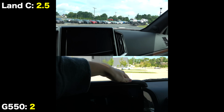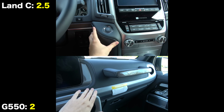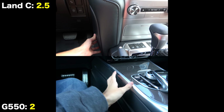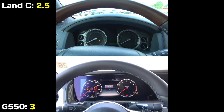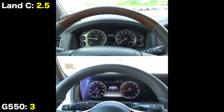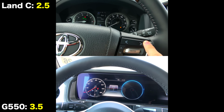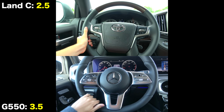Now checking out the overall material quality, the G-Wagon is going to deliver some nicer touches as expected. While the Toyota, with real wood and leather, is nothing to brush aside, the G-Wagon has generous use of real aluminum, carbon fiber, and buttons that feel incredibly solid. As far as the gauges, the G has a fully digital setup, which is a lot more customizable than the analog ones in the Toyota. Of course, it pretty much goes without saying that both have power adjusting and heated steering wheels.